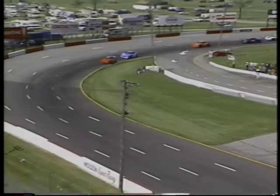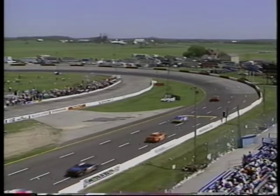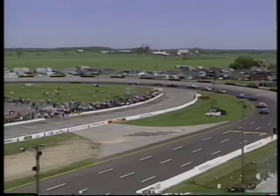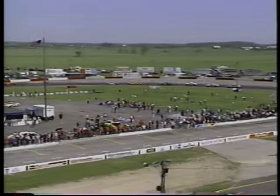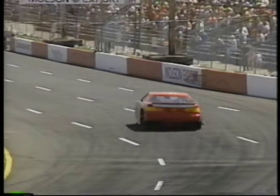Down into turn number 4. Here is the leader at this point after that shuffle off the last batch of pit stops. The rookie, Tim Steele, in car number 85 out of Marne, Michigan. He leads this field around, and a nice little sizable lead here, 5 or 6 car lengths. Tim Steele in turn number 4, down in front of the packed grandstands here for more ASA action. The fans really eat this ASA stuff up. Back to the wall again. Great shots from the camera.